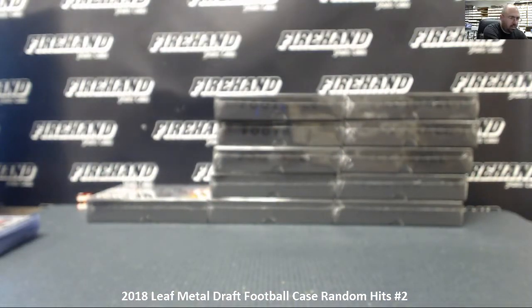All right, let's add these ones in here. Keke Coutee, TD Kings, blue, 2 out of 35. Durham Smythe. Darren Carrington II. That one was 4 out of 5. Martez Carter redemption. And Nick Chubb black. That one was 15 out of 15. All right, 4 boxes in.